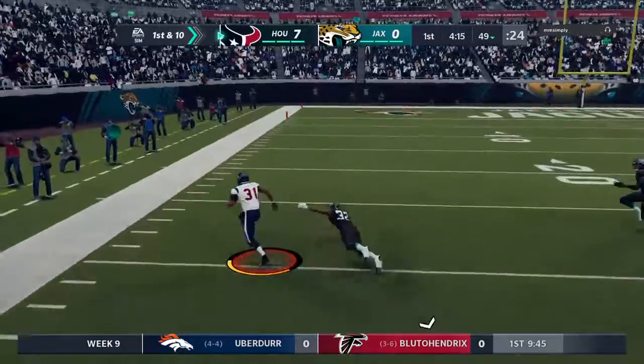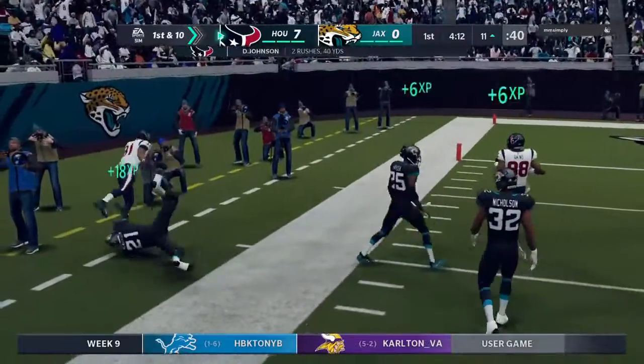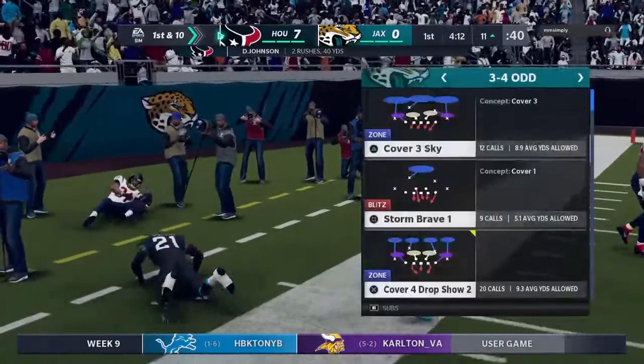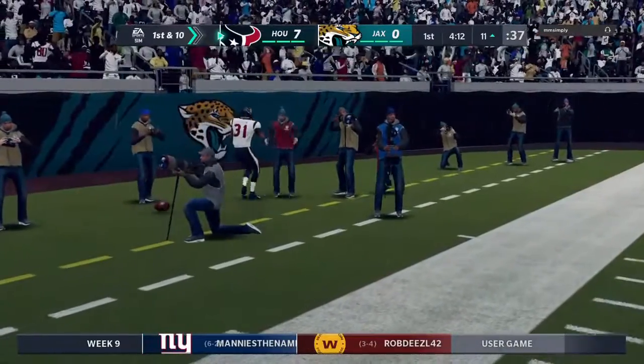He's got the first down and more inside the 40. And he's out of bounds. Almost gets to the 10. Almost unstoppable on the ground there as that one is good for 39.